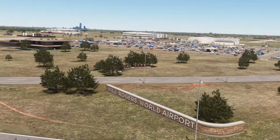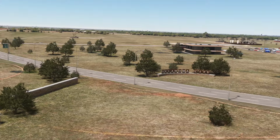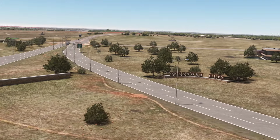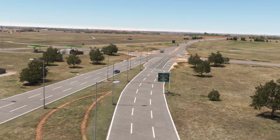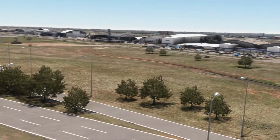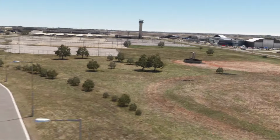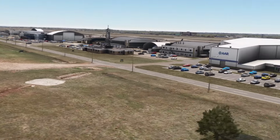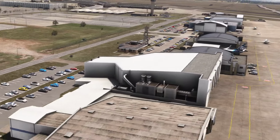So if you know this world, then this signage will be familiar to you if you've been into and out of this airfield. So you've got the road signage as well that's been done, which is quite cool. So another oil pump there. So let's go further down into the airfield. Well, before we go into the main part of the airfield, let's go carry on around.